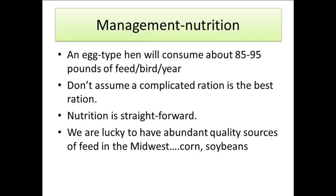The next two, basically what I want to get across to you, and this is from personal and professional experience working with growers, and I've got a degree also, my undergrad's in animal nutrition. Don't make this more complicated than it needs to be. I often get calls about these far out ingredients that people have read online are really good to put in this. Nutrition is very straightforward. As long as you've got a standard ration that covers all of vitamins, minerals, protein, and energy, you don't need to get complicated with all these other things.